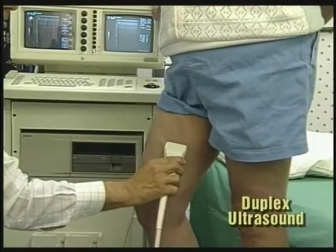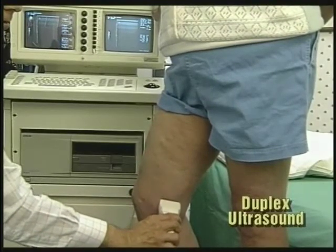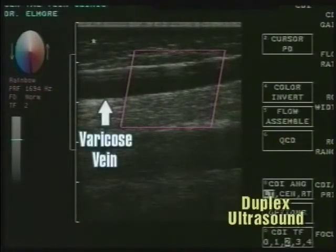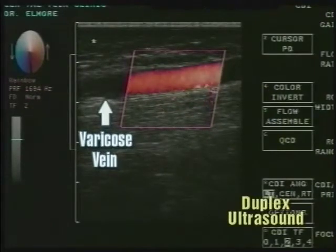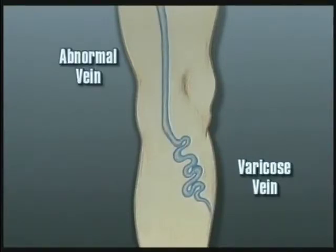The first step in treatment of large varicose veins is to use duplex ultrasound imaging to examine both the deep and the superficial veins. This computerized technology uses sound waves to produce an image like this. Normal upward flow appears blue, and abnormal downward flow from bad valves appears red. It is important to understand that very often the obvious varicose veins are only part of the problem. Other abnormal veins with bad valves may be hidden from view underneath the skin. For treatment to be successful, all the abnormal veins must first be identified and then eliminated.